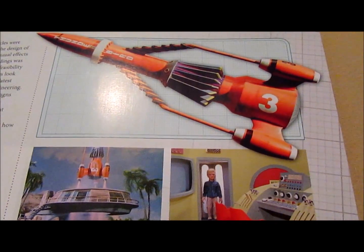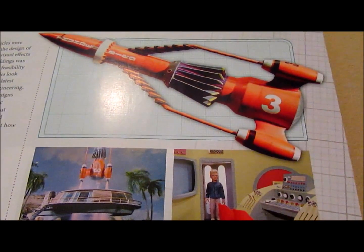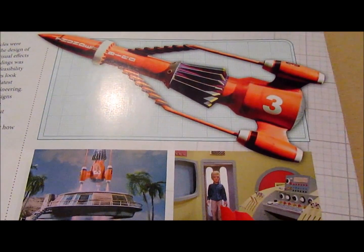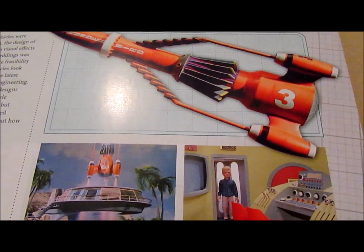On returning, Thunderbird 3 uses rockets to regulate its descent towards the roundhouse. The final stage of its landing is presumably computer controlled, given the precision required to guide the 3 nacelles into their cradle.